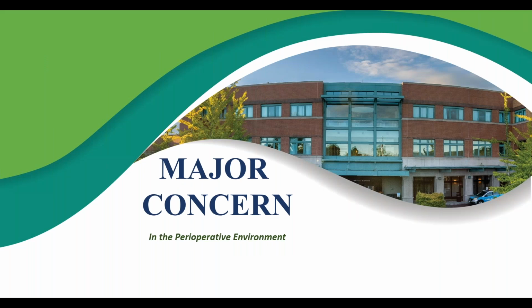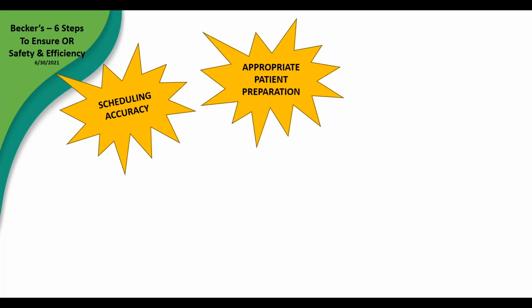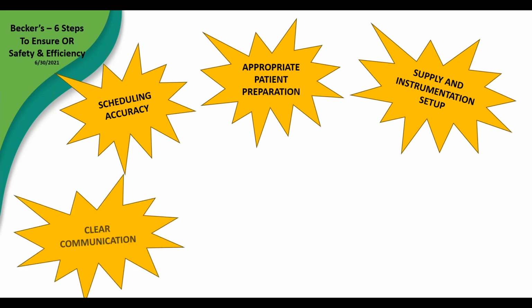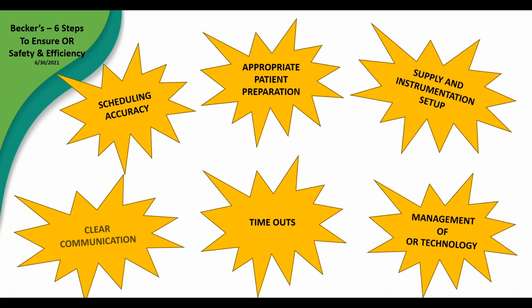So a major concern in the perioperative environment is ensuring patient safety. Becker's has outlined 6 steps to ensure OR safety and efficiency. It begins with scheduling accuracy. It goes to appropriate patient preparation, supplying instrumentation sets, clear communication, timeouts, and management of OR technology. That sounds like not a big deal, but that consumes every bit of our time for every single patient. So it's not just a one-shot deal on any given day. You're doing one case, it's got one case.